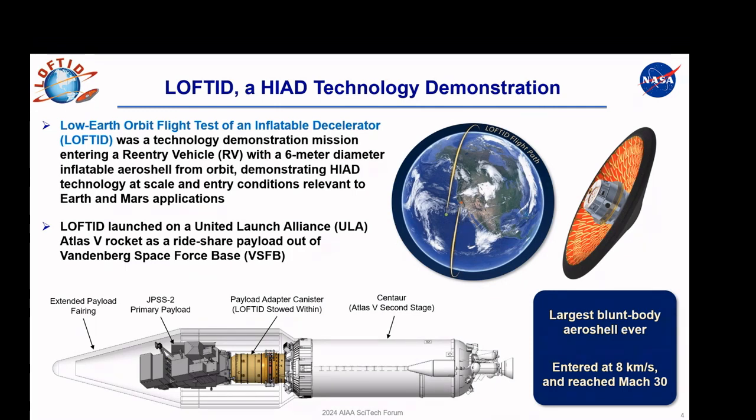They had to use an extended payload fairing to fit what we called the super stack underneath the fairing on top of the Centaur. The primary payload sat on top of an extended payload adapter, and LOFTID was stowed within that payload adapter. So everything for LOFTID had to fit within that payload adapter. It stayed out of the primary load path for the primary mission. And then we had to have a system that separated that payload canister away from us so that we could deploy the HIAD and re-enter.